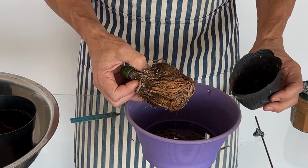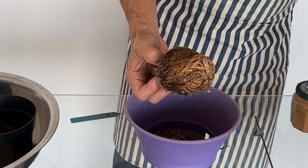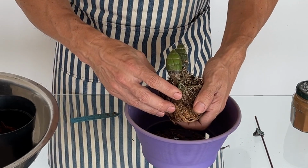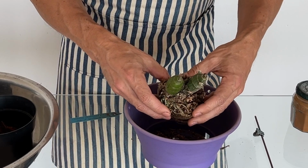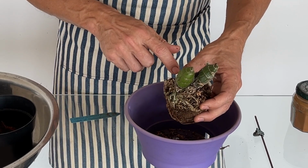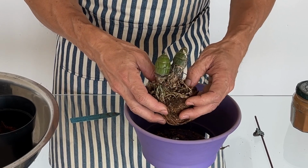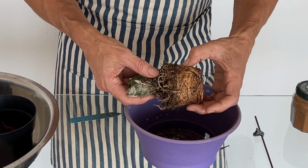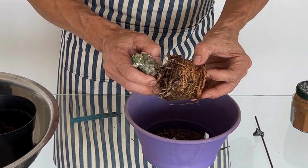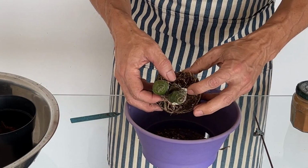Quite difficult to get out, and we see this mass of root volume. Catasetums grow incredibly quickly during their growing season. That's why they need all that water and all that food to get their growth so that they can produce those flowers, so that they can propagate themselves. And we can see how much root volume is here. Most of it feels like it's not really very good any longer.